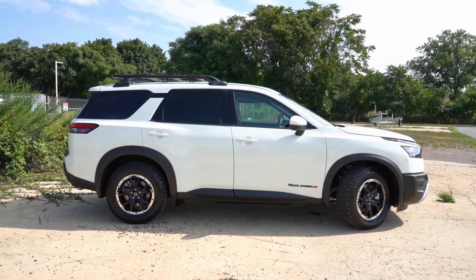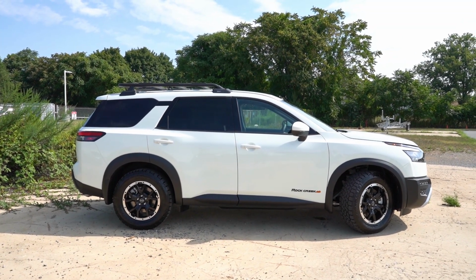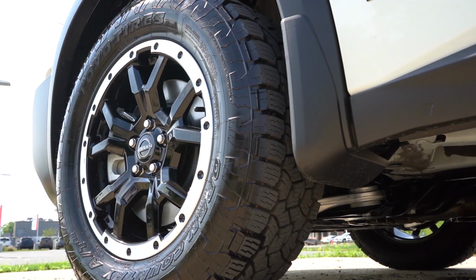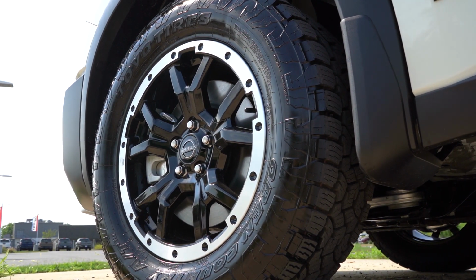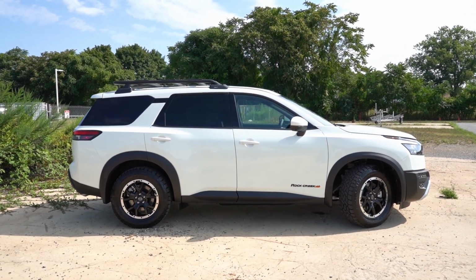But so, taking a look at my favorite part, let's take a look down at the wheel setup here. 18-inch dark painted aluminum alloys for the S and SV trims, 18-inch machine finished alloys for the SL, 20-inch machine finished aluminum alloys for the Platinum, and then 18-inch beadlock style aluminum alloys with all-terrain tires for the Rock Creek. That is a killer setup. Absolutely love that look. But anyways, that pretty much rounds out the side profile. Let's now go ahead and make our way to the back.